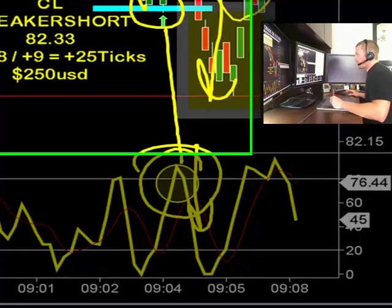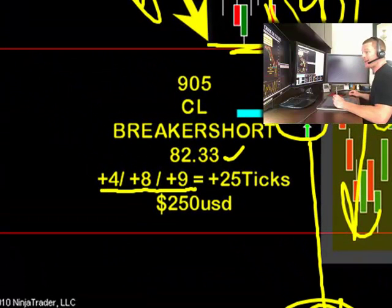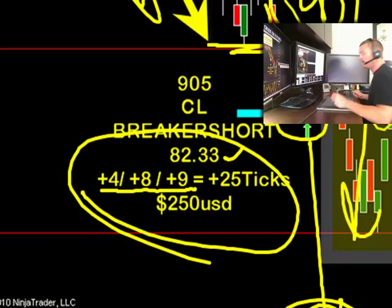We took our trade short here. 82.33 was the fill. We got our +4, our +8, and +9. 2 off at 4, 1 off at 8, and 1 off at 9. Totals 25 ticks or 250 USD. And if you guys are with us this morning, how do we manage that trade?